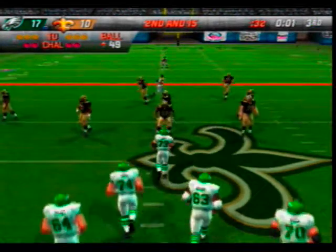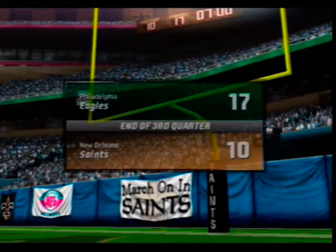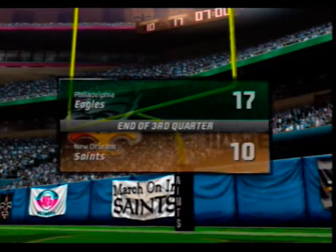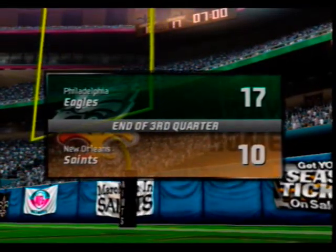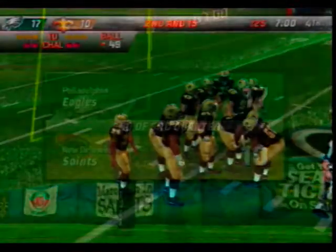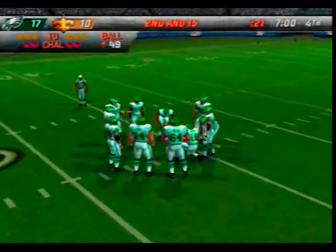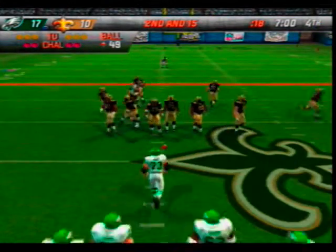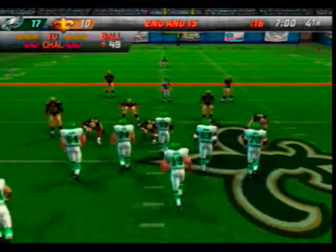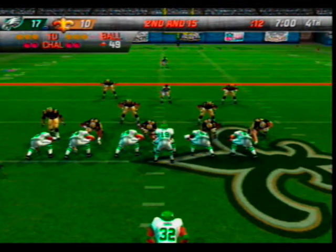Second down, and they need 15 for the first. So at the end of the third quarter, the score is 17-10, Eagles. 17, the Saints, 10. The teams are set for the fourth quarter of play. Ball at about midfield, on the 49-yard line. Let's go.